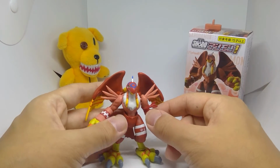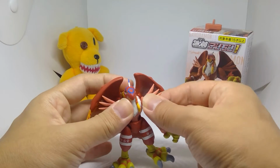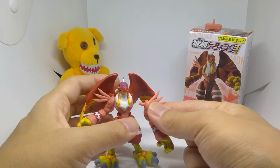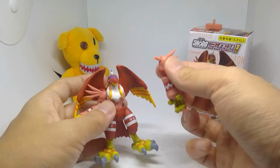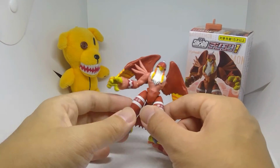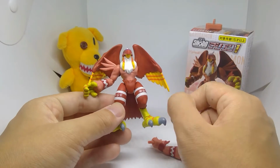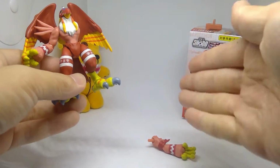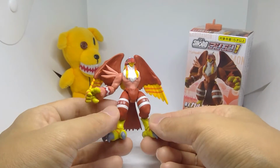Just want to point out here, the hand is pegged here. When you do get it, the parts are all sealed in. The legs are in a plastic bag and they're separated, so it's just one long plastic bag with each part separated and sealed in.